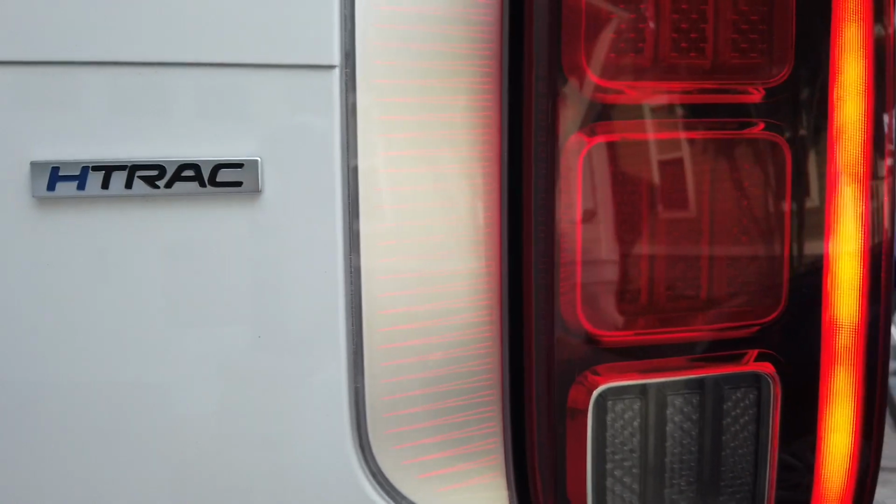This simply stands for Hyundai Traction. Now, the Hyundai Traction system is our smart system that is essentially a basic all-wheel drive system that's able to function and change when needed. It is a smart all-wheel drive system, and again, H-Track, simply Hyundai Traction. So let me flip it back around.